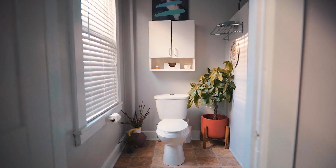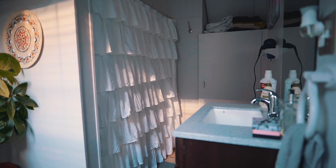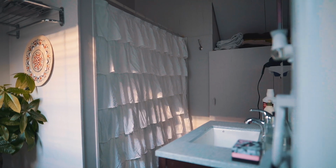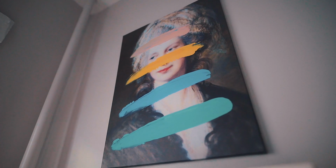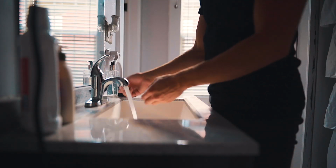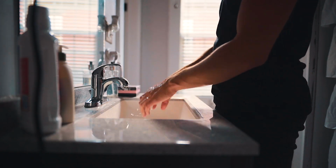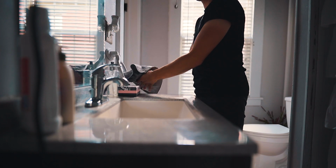Now, this bathroom gets lit up by this huge window right here. I have blinds on it so nobody can see in here whenever I'm doing whatever I do. And yeah, I just try to decorate it as nicely as I could. I really like this painting up here and kind of the plants I put around this toilet. And yeah, I think it turned out pretty nice for what I have. And like I said, it's just very spacious and large. And that's what I really like about this bathroom.